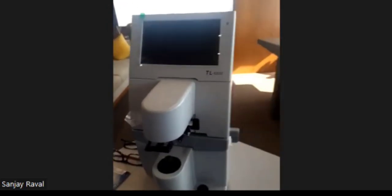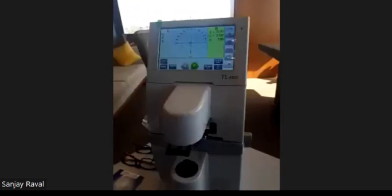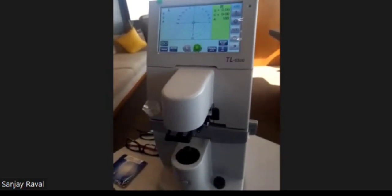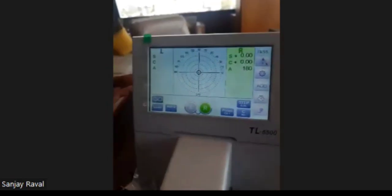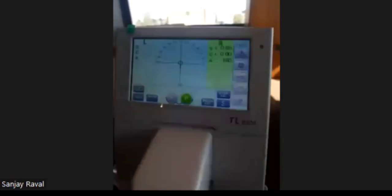As far as our knowledge is concerned, this is the first lensometer which is FDA approved, and they publish this in their catalog also, and assure that this is the first FDA approved lensometer. Coming to the lensometer screen, this is already in a power on state. The on off switch is situated on the left side of the machine. I have just switched it off, and look at the screen.